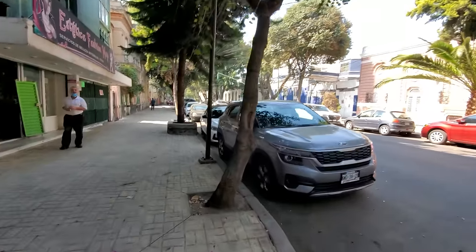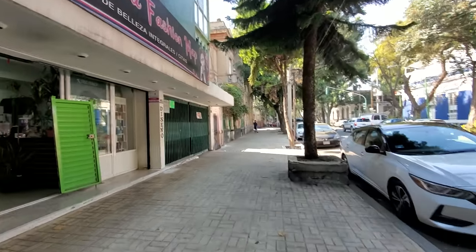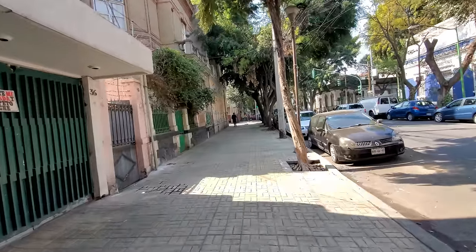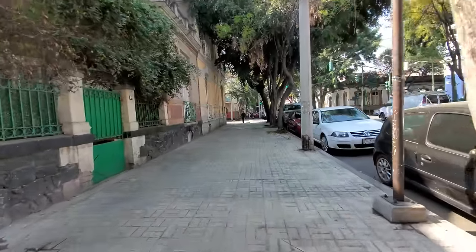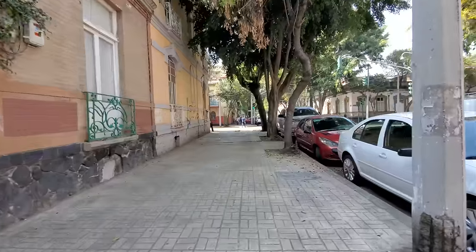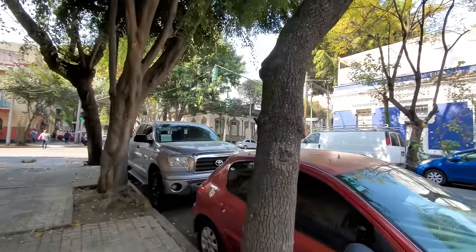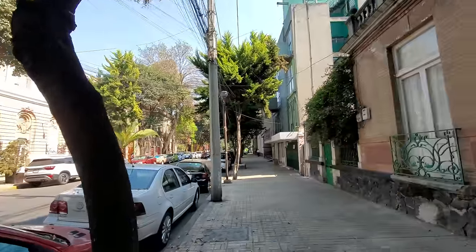As you can see, it's very residential. It's kind of close to the center, but very residential, nice. I mean, it's kind of quiet. It's not as noisy as other areas. He told me he's gonna be working around this area in Santa Maria la Ribera. So if you wanna get a shoeshine, you can come to the area and get a shoeshine with El Buki. As you can see, this neighborhood has some pretty tall trees, and I kind of like this neighborhood. It's nice, I like it.